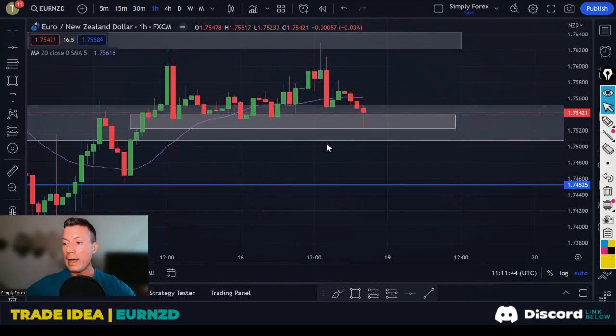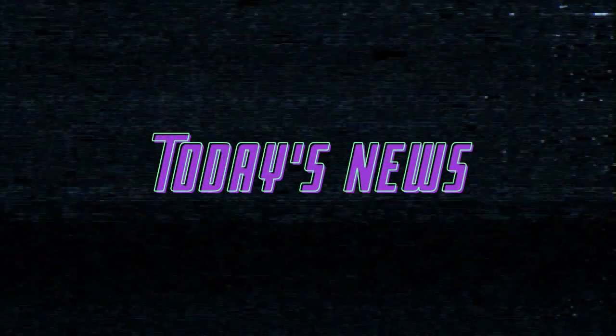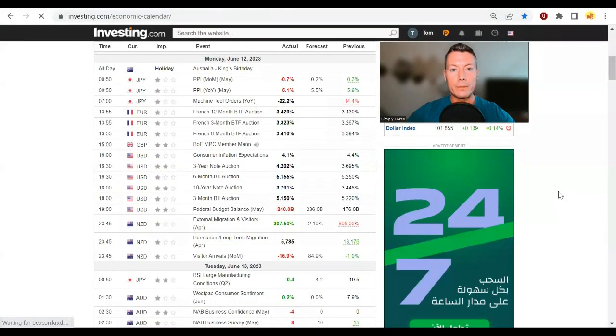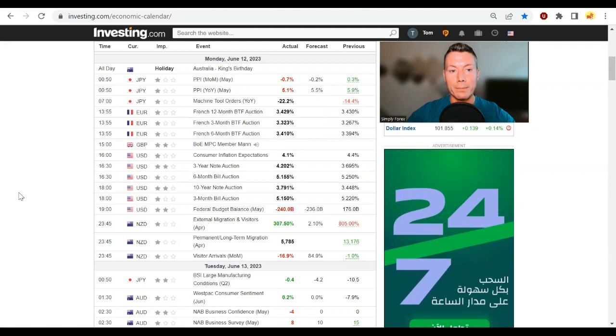All right, let's take a look at the news now. So news for Monday the 12th of June. Australia, it is King's birthday. Happy birthday to the King. Enjoy your holiday, Australia. And as you can see after that, guys, Monday is a bit of a free day to trade. No big news, so free to trade on Monday, guys.